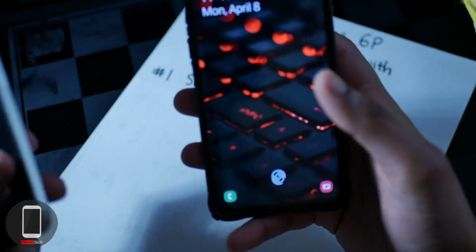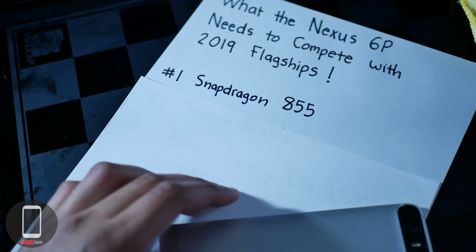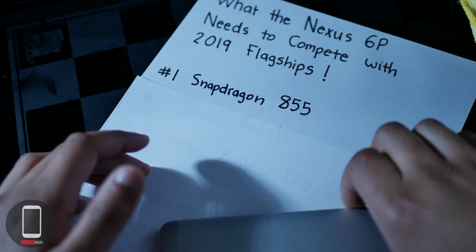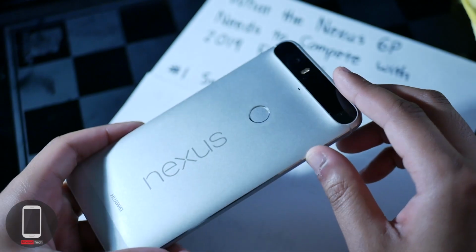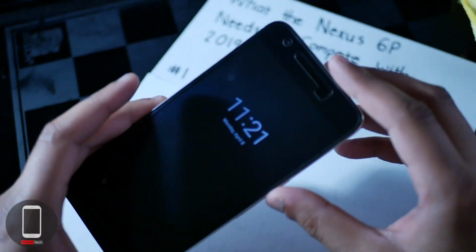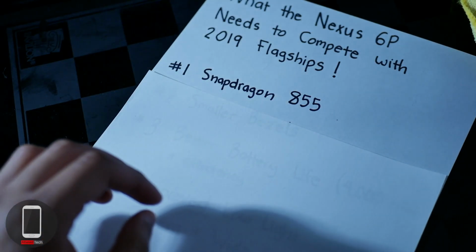Now the Snapdragon 855 on the S10 pretty much flies. I don't have any issues. There barely isn't any lag. I am very impressed. Now, many of you guys and girls know that the Snapdragon 810 found on the Nexus 6P is prone to overheating, and it also has that boot loop issue, which thousands of people have been suffering with. That would be my first change. Qualcomm really dropped the ball on that.